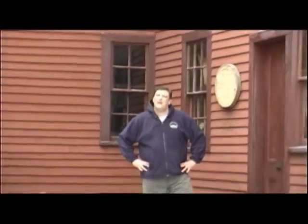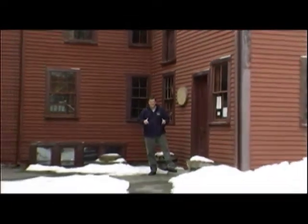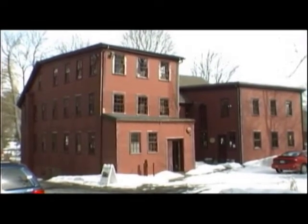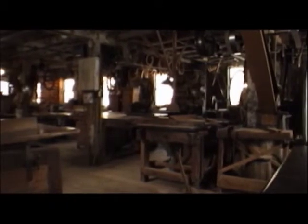In this episode, we have the story of a national treasure that's found right here in Arlington. It's the Old Schwamb Mill. First listed with the National Register of Historic Places in October of 1971, the Old Schwamb Mill has been teaching visitors about the past for more than three decades.